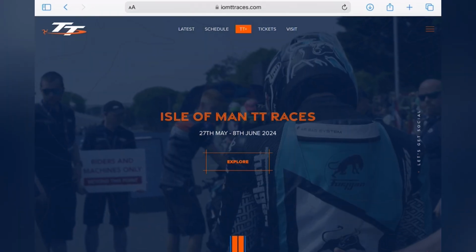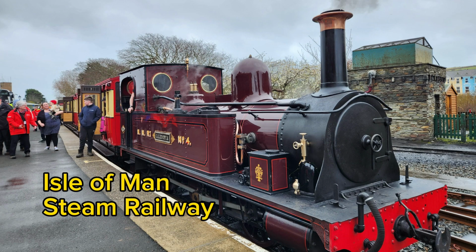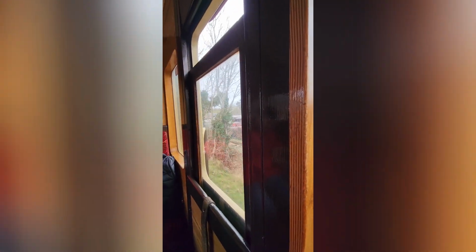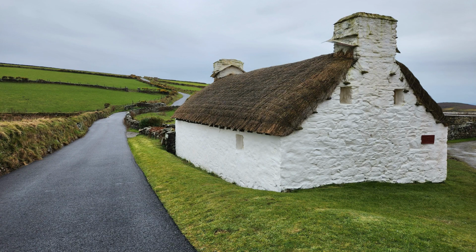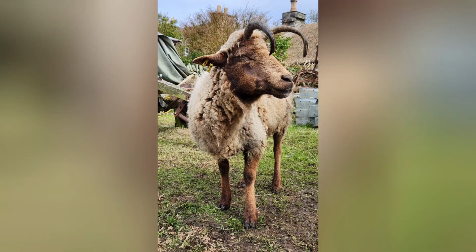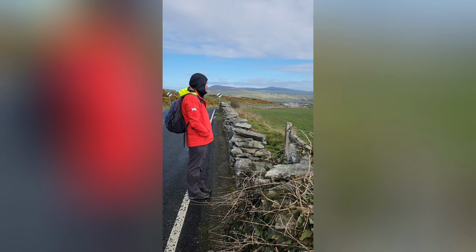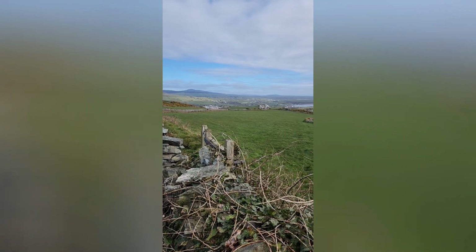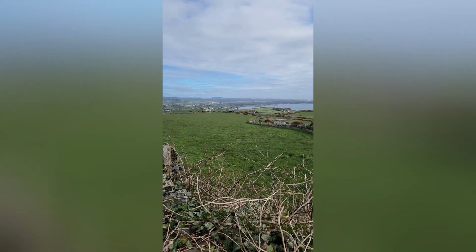So instead of going really fast, we went really slow on this old train from the 1800s, which took us to an original Manx village with thatched roofs. Now, a fun fact: Manx is what the people of the Isle of Man are called, but also, if you've ever heard of a Manx cat, they also came from the Isle of Man.